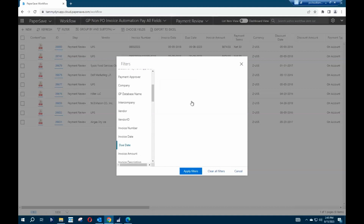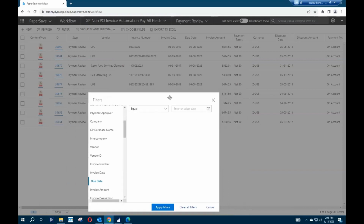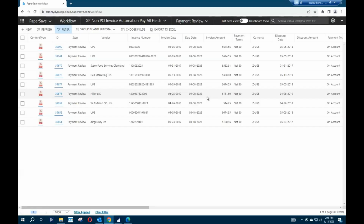So I'm going to say due date, and we're going to go out and let me see what my due dates are. Okay, let's do equal to or less than, what do I have? The 9th or the 8th, I think. Yeah. So I'm going to just narrow this list down. So let's just say these are the 8 items I want paid, right?